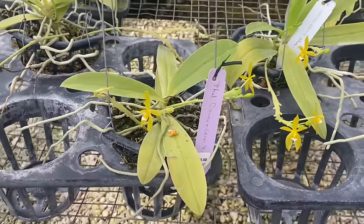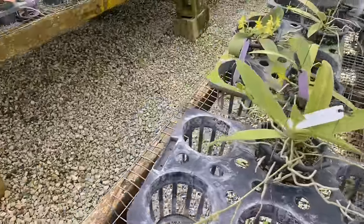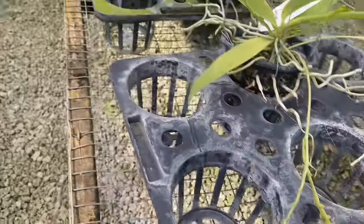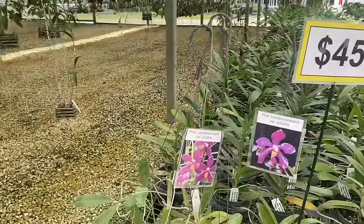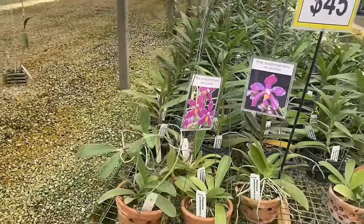They're $45. So, this is a fowl. Maybe that's a wrong tag. Sequential bloomers, as you can see. That's what that looks like. These are lovely fowl. Luremaniana variety poultra. Okay.